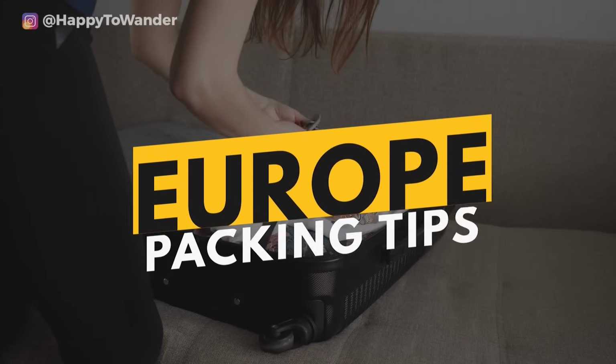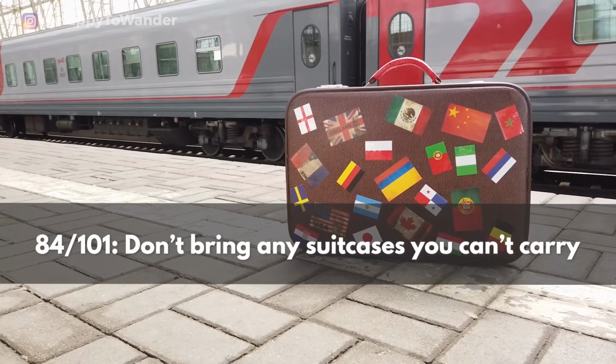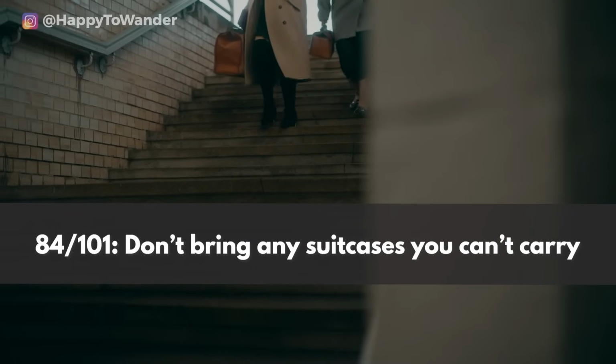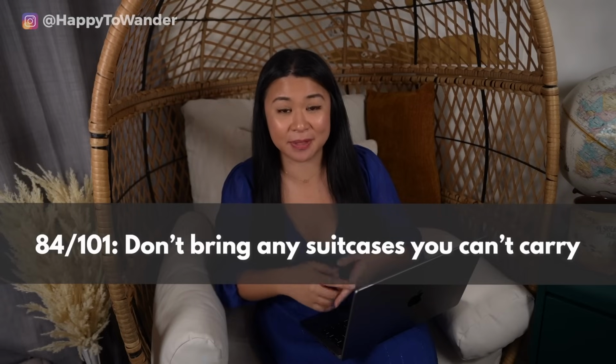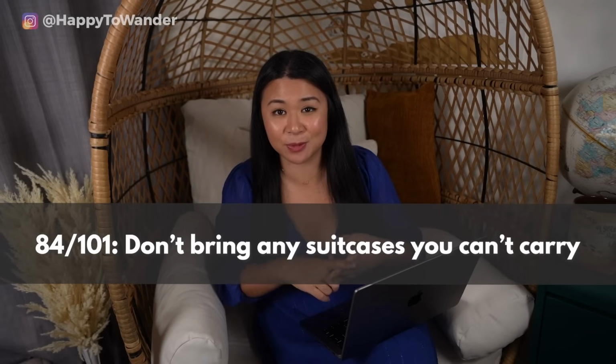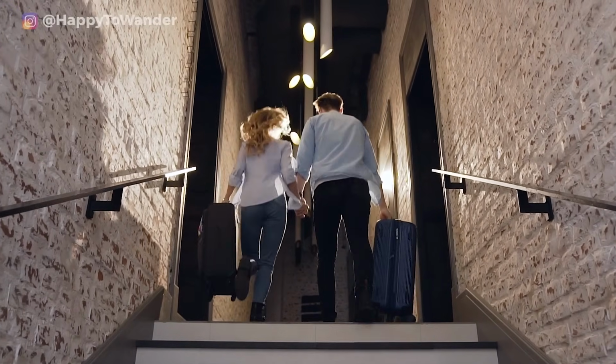So the first one is to make sure you don't bring any suitcases that you cannot physically carry yourself. The reason I say this is because elevators and escalators are not as common as they are here in North America. And even when there are elevators and escalators, sometimes they can be broken. And there's also cobblestone streets that can totally wreck your suitcase as well. So make sure you bring suitcases that you're able to physically lift.